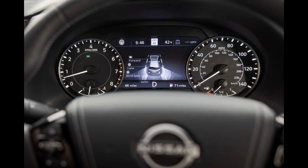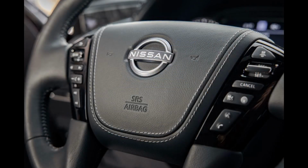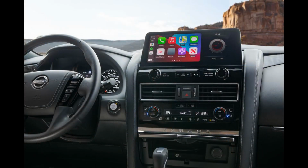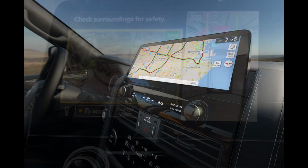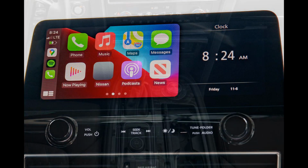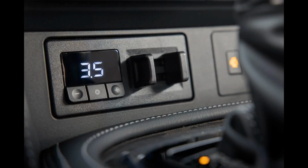After the Armada received a major refresh for 2021, the 2023 Nissan SUV's changes are subtle. Nissan adds Amazon Alexa to Armada SV, SL, and Platinum. Remote start, LED fog lights, and an auto-dimming rearview mirror have all been added as standard equipment for Armada SV. The 2023 Armada SL adds a heated steering wheel to its bevy of standard luxuries.